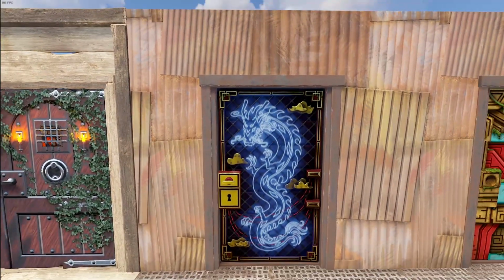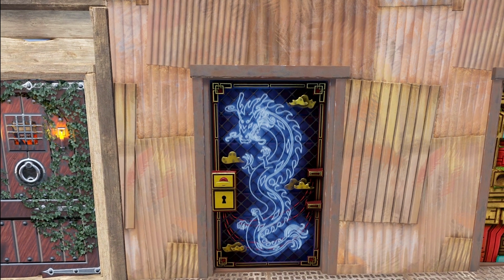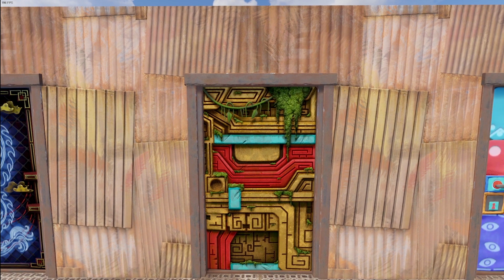Moving on to our sheet metal doors, we've got the Dragon Gate metal door. It comes in a blue and a white dragon, so obviously we have the blue one here. Moving on to our next one is the El Dorado sheet metal door, which definitely has a cool design and look to it. And yeah, you can see all the old faded gold between the aqua and red colors.